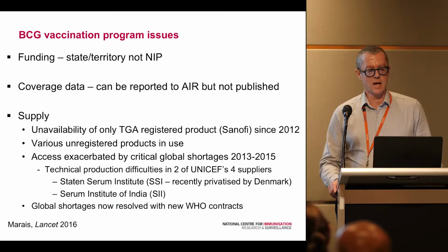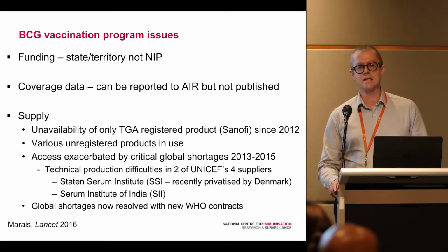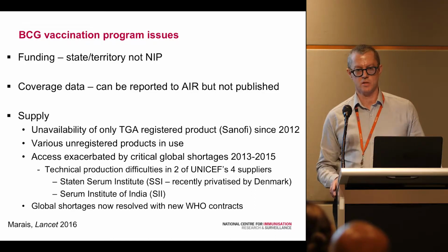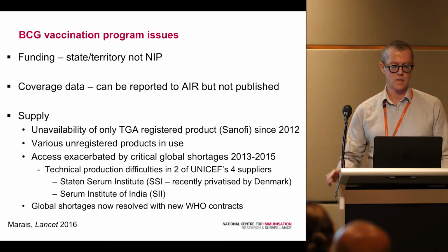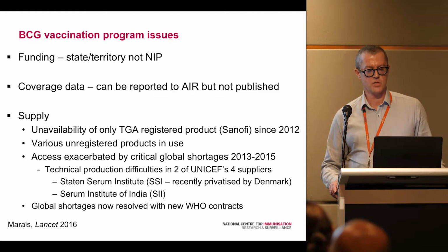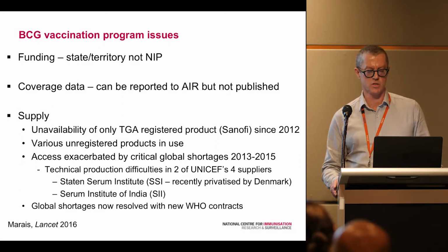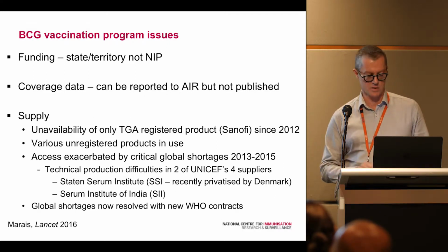So some vaccination program issues in Australia. So funding. The programs are funded individually by states and territories. It's not on the National Immunisation Program like most childhood vaccines are. It's difficult to get accurate coverage data for the vaccine. While it can be reported to the Australian Immunisation Register, it's unclear how well it's reported and the data aren't published.